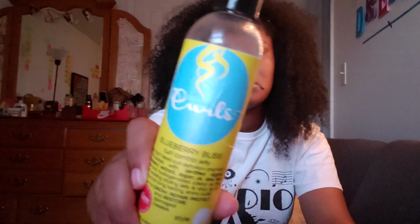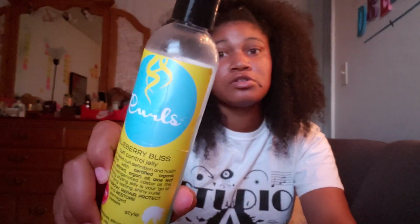And when it comes to gels, I like to use gels more than anything. You know what I mean? They just make my hair last longer. So the same line as the leave-in conditioner, I like to use this one, the Blueberry Bliss Curls Curl Control Jelly. It's really good. It also smells like Jolly Ranchers and makes my soul want to cry. Very good. Makes my hair last long.